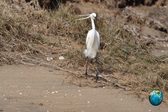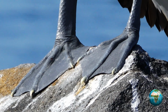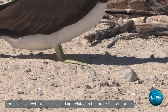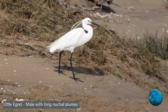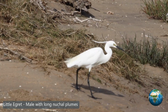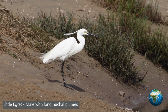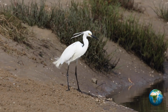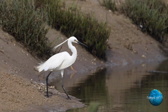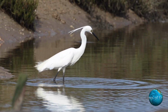So placement in an order and genera is far more dependent on osteology than webbing of the toes. So Pelecaniformes have 4 toes, not necessarily webbed. Another feature of the Pelecaniformes is the connection of the nostril to the sinuses. In most birds, the nares or the nostril goes directly into the prefrontal sinuses. But in Pelecaniformes, the nares opens directly to the mouth. Then from the mouth, the air goes indirectly back into the sinuses.